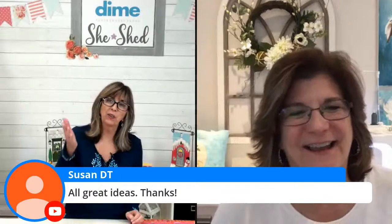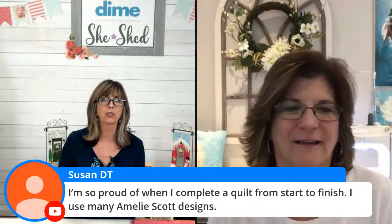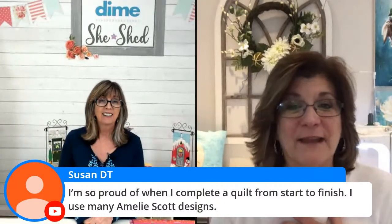Right. And earlier there was a comment here that I don't know where it is right now, but this Susan, I think her name was, she said she loves using the edge-to-edge quilting. And she just has such a great, I'm proud of when I complete a quilt from start to finish. That's an amazing accomplishment. It's a great feeling. It's a good feeling for me too. I get so hyper and jazzed and full of energy every time I finish something. I think that's why I do this. Yep, I do too. It's very exciting.